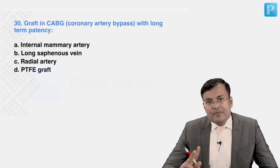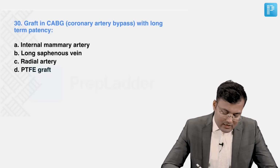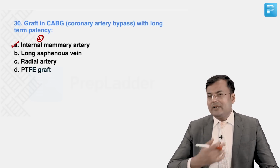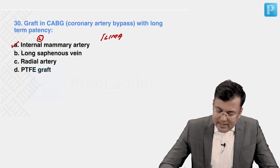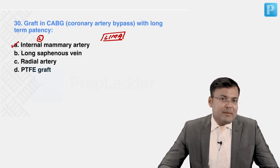So first you have to choose the natural. And in arterial and venous, which one? Arterial. So which artery? It is left internal mammary artery which is preferred. So it is LIMA, left internal mammary artery, which is the most preferred vascular graft for coronary artery bypass grafting.